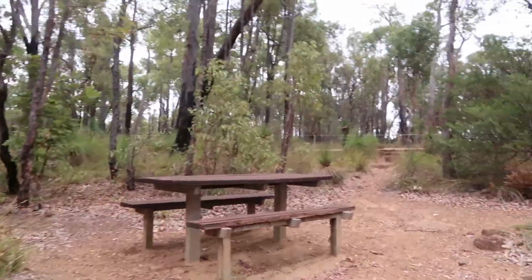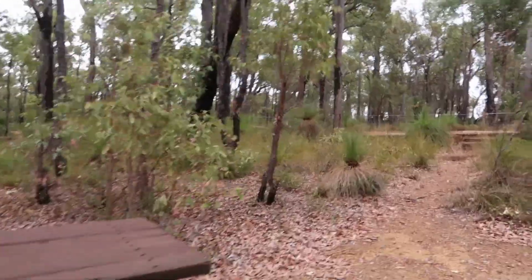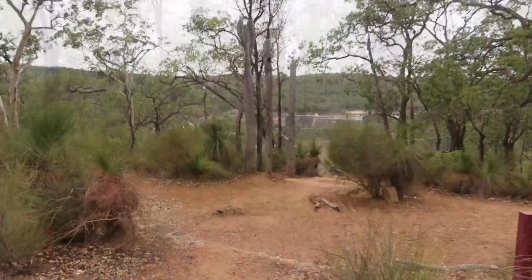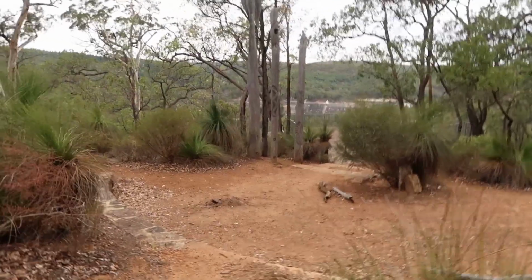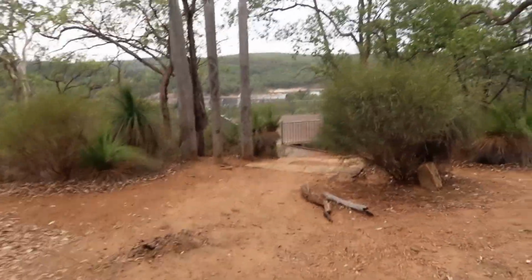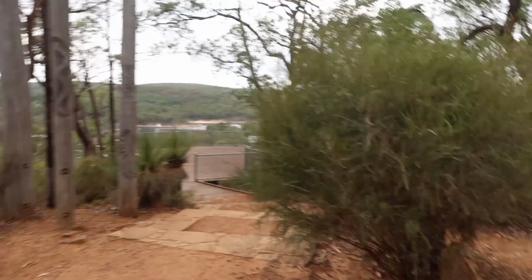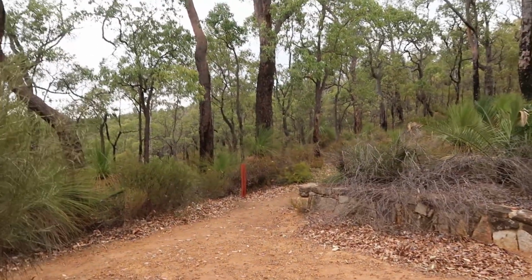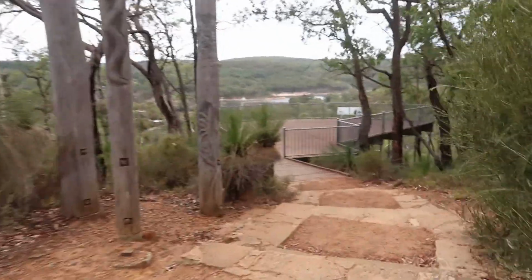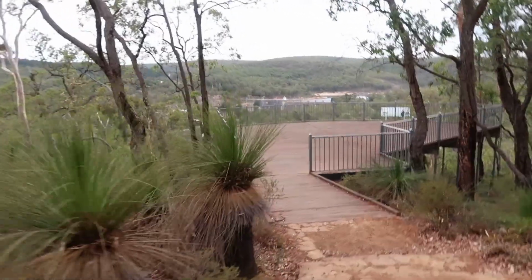So yeah, this is where we're gonna stay the night, and then it's 3Ks to the pub hotel tomorrow for breakfast, which sounds like a plan. So this is South Ledge. It's just about 300 meters away from the car park and where the toilet block is, and the track comes down here and the Bib track continues up that way towards the weir. This is the lookout. It's absolutely gorgeous. You can see the Mundaring weir right there.